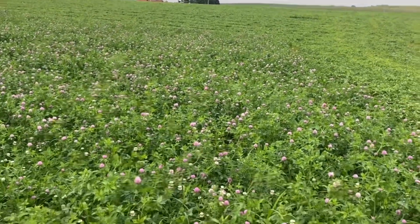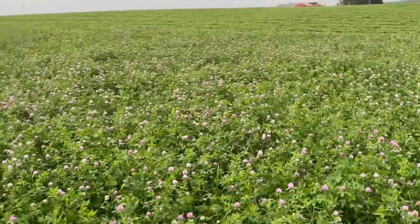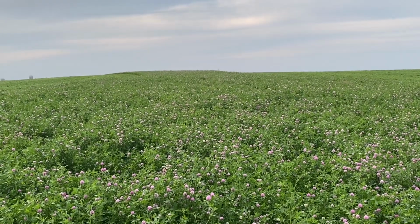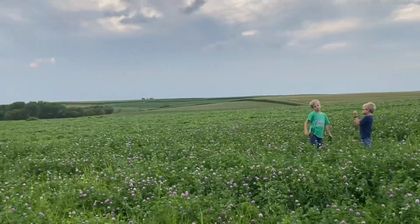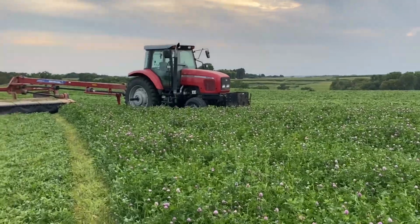Then you go into your legume stage, which is what we're in right now, and then you go into your grasses, then you go to your shrubs, and then you go to your trees. So that's kind of where we're headed, and we always like to keep it in that grass stage, and we manage that with the cattle and sheep and goats and so on and so forth. But yeah, that's kind of what we're doing here.